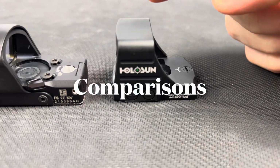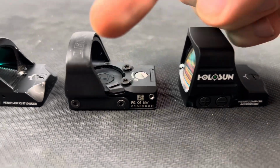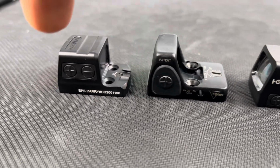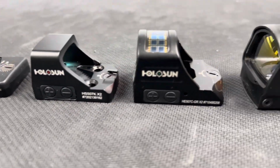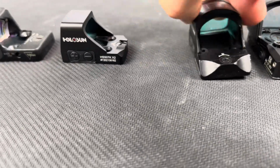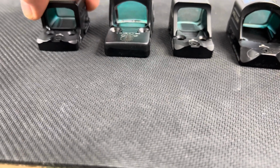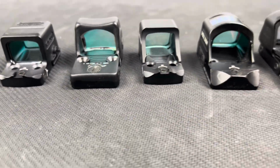I have a few options on the table here. We've got our 507 Comp. We've got our Leupold Delta Point Pro. Just go ahead and look at the height and size comparisons the best you can. Over here, I've got the 507C, 507K, classic Trijicon RMR, and then an EPS Carry. You can see how they get bigger, smaller as we go to the left, and vice versa as we pan back the other way. I'll go ahead and spin them around and take one last visual comparison of these guys on the bench here in the studio. Here we go. Yeah, there's our size differences.